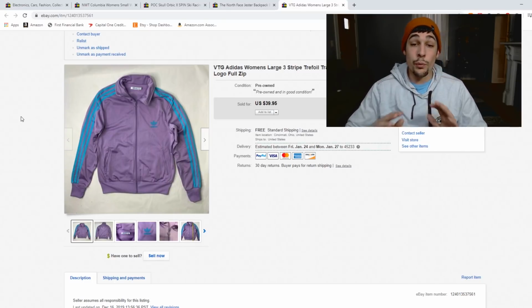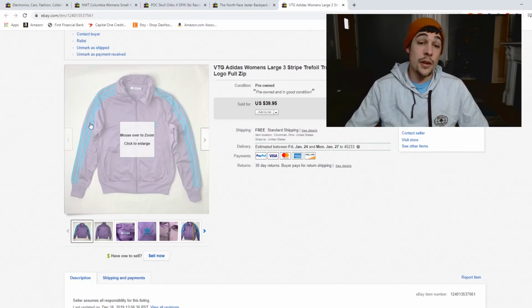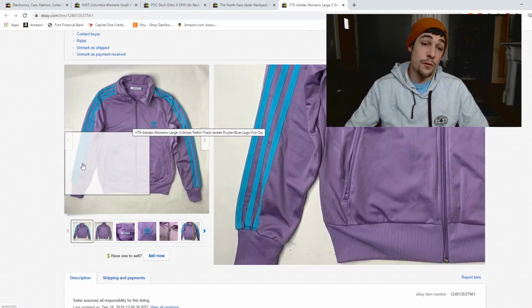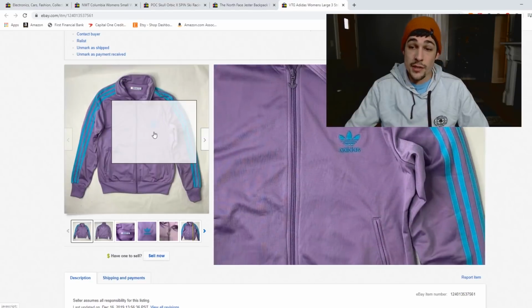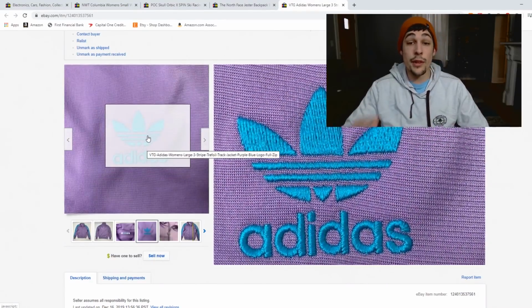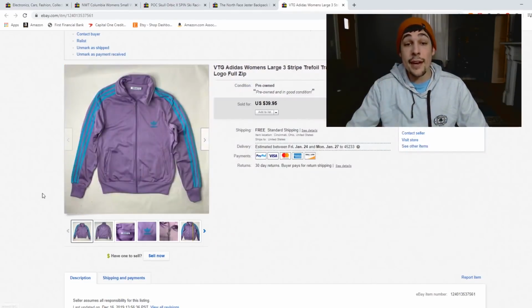However, this one had a really cool colorway, and I wanted to point out the 3 stripes on the sleeves are a very searched for term for Adidas, and so is this Trefoil logo right here on the chest. This is more desirable than like the bar logo that they have. If you see these two things on a track jacket, it probably is worth picking up.